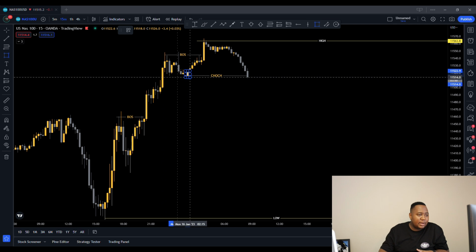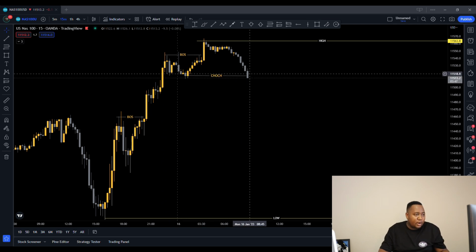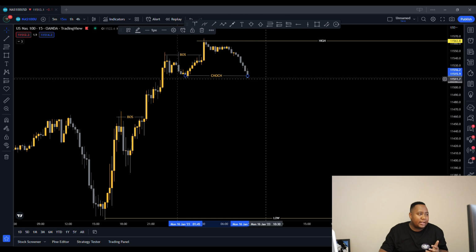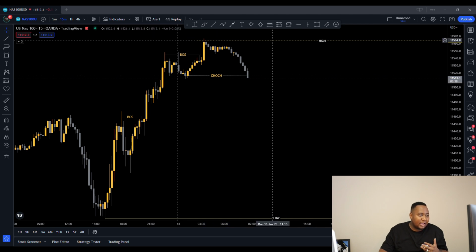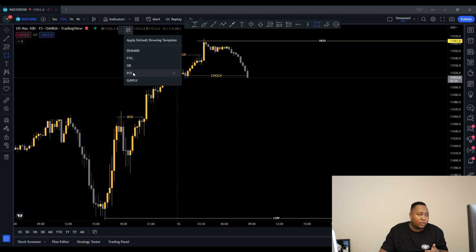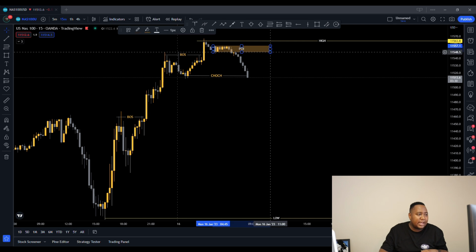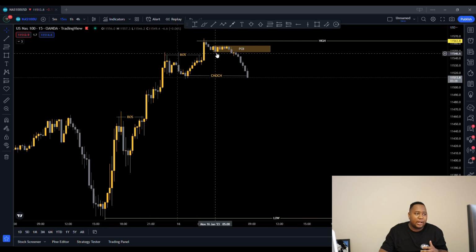Once we have the market actually breaking below, and we can see that's the action taking place right now, we can be confident that we want to mark at least a POI in the market. It can be a supply. I'm just going to call it a POI, which stands for point of interest, where we have a supply or demand. In this case, it is a supply.